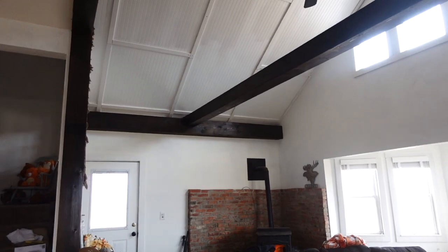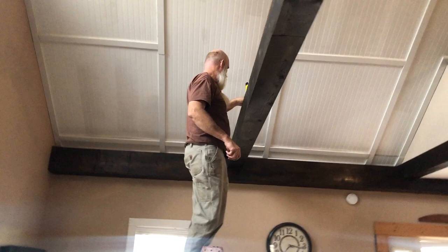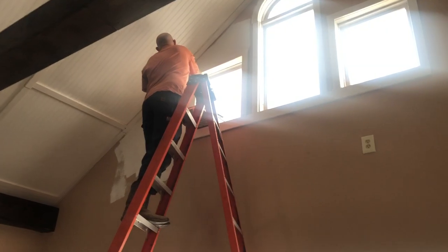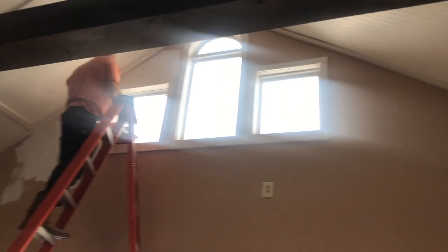I stained all the wood dark. Okay, I didn't do all the work myself because I am short. So Mark stained the top of the beam for me. And even with a 12-foot ladder, I could not reach the highest point of the ceiling.